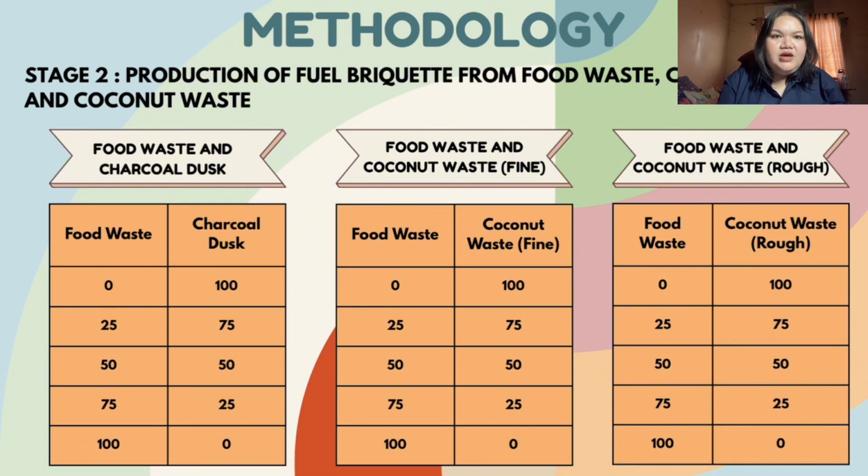I will continue with stage 2, that is the production of briquettes from food waste, charcoal dust, and coconut waste. We had 3 types of sample, which are food waste and charcoal dust, food waste and fine coconut waste, and food waste and rough coconut waste. Each type of sample had 5 samples. The mixture ratio of the samples is based on this table.